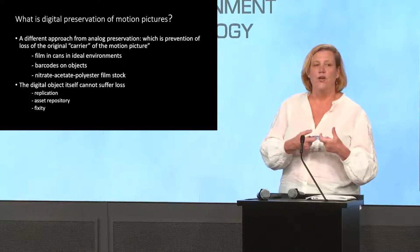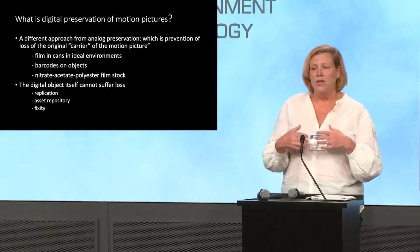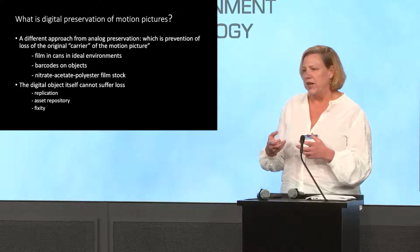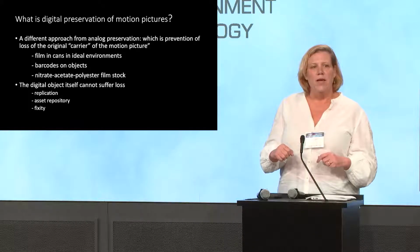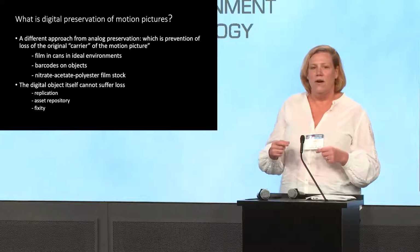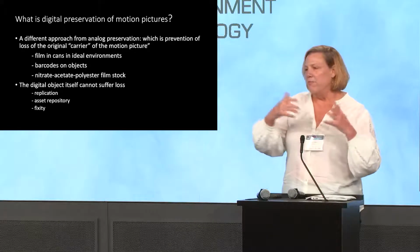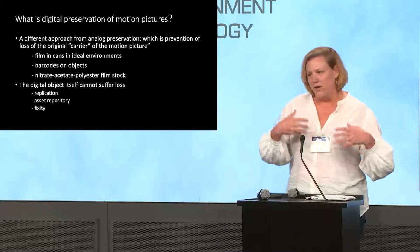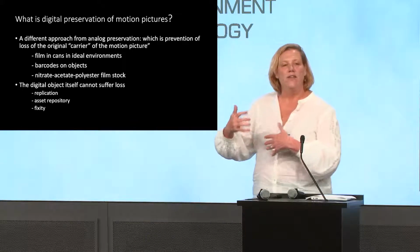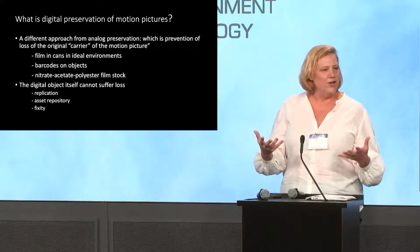A film could be a carrier of the content, a videotape could be a carrier of the content, for example. In the digital world, there is no real carrier. The object is a digital object. It comes off the camera immediately after it's being shot. It moves with incredible speed onto another carrier, and then onto another carrier at a post house. So it is always moving. It is not static from the beginning, and that's the nature of digital.